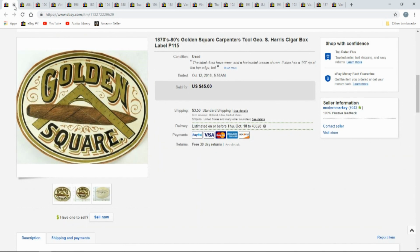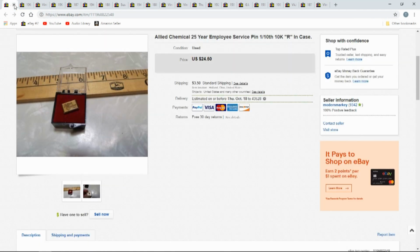This one is under collectibles, Tobacciana, cigars, and then labels. And this one I took $25 on. Again, people that buy these buy the same items from me for years and years because we sell routinely those type of items. Now this is a 25-year pin.